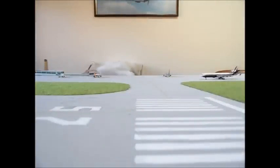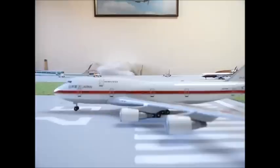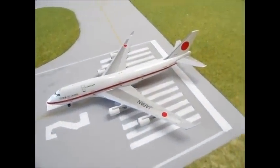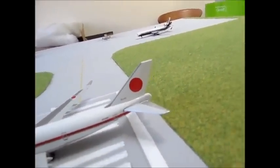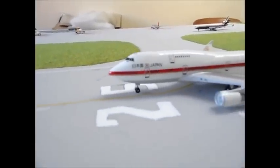Next up, now this is one that, if you're going to take the chance to get one, you've got to take it there and then. And this is one that I could not go without. I mean, I love Air Force aircraft. But when they are actually government aircraft, I think that makes it a little bit more intriguing. This is Japanese government 747-400. Fantastic livery, I think. Obviously you got the Japanese flag, with just a red dot. And then Japan, I believe it's written in Japanese as well at the front.